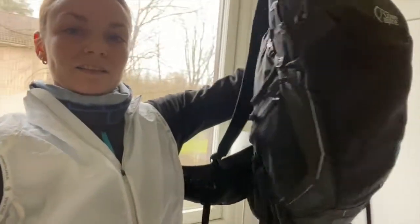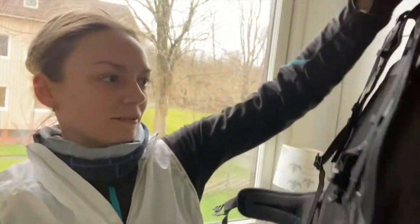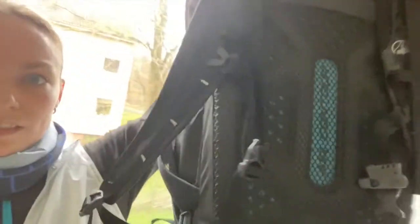It has a belt, and it has also a strap for the chest, as you can see. And this is essential so that you can hold it tight to your body so that it doesn't move and jump around when you're running. And also the side straps. They can help to really pack the backpack really well so that things don't move inside when you are running. So that's really useful to have.